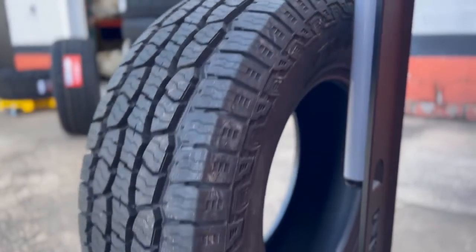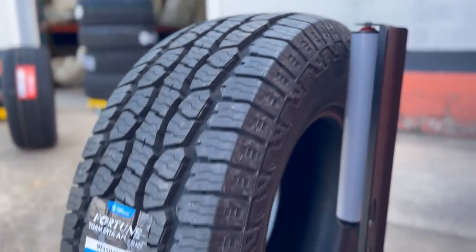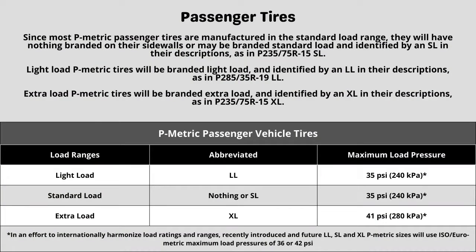So this is where it gets a little more tricky. These three components will sometimes require some additional research to know what your vehicle needs. So let's start with the ply rating/load range. These tires have a load range SL construction. Each designation represents a different term when looking at a tire.